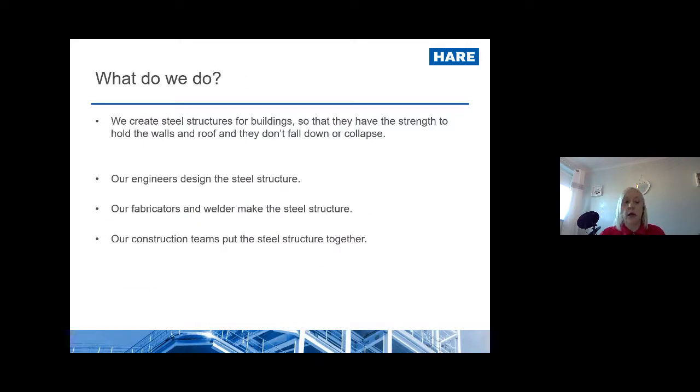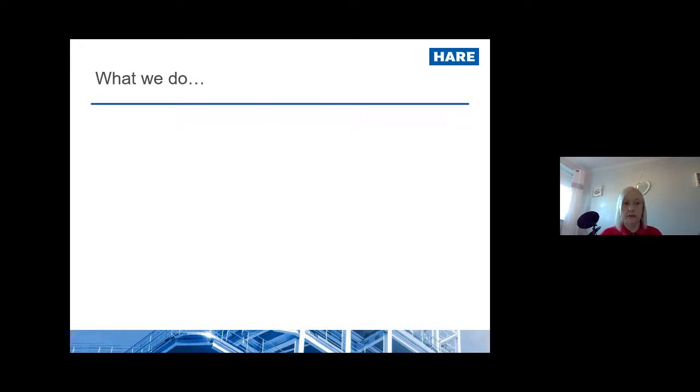So what do we do then? Very simply, we create huge, big steel structures for buildings so that they have the strength to hold the walls and the roof and they don't actually fall down or collapse. So our engineers design the steel structures. Our fabricators and welders will then make the structures, and our construction teams out on the building sites will then put that steel structure together, ready for then other people to come in and do the bricks and the electrics and the windows and the doors and all that kind of stuff.